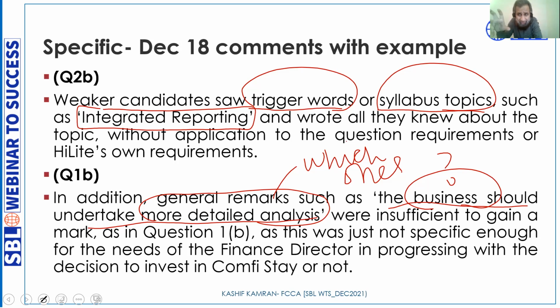You're not even telling the business here. You're not even defining the business. And then you're saying a more detailed analysis. Is that the right statement to be given to a finance director? The finance director will say, I'm hiring you for that, and you are telling me that I should do a more detailed analysis. Tell me what? I'm paying you for that.